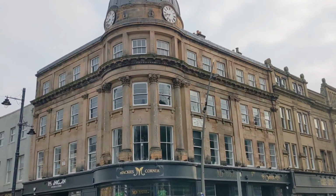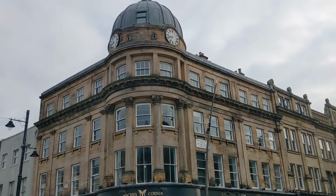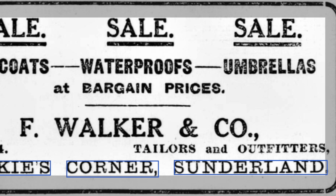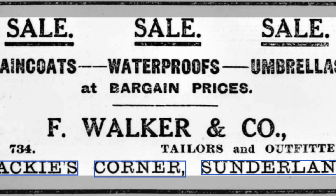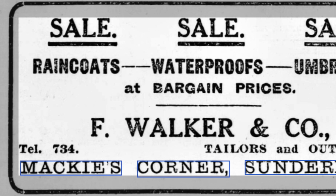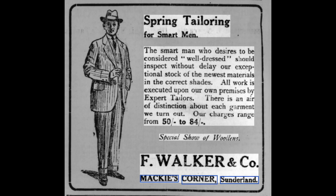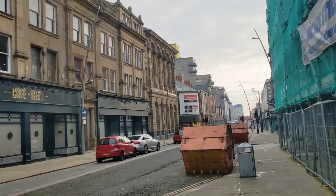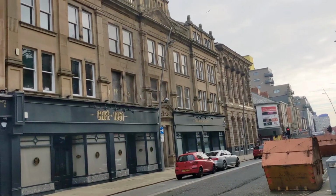On New Year's Eve, it was tradition to run the length of Fawcett Street before the bells on the town hall clock finished its chimes. Mackie's was so ingrained in Sunderland life that the saying "you deserve a medal bigger than Mackie's clock" could be heard if you did a good deed. It's so nice to see this section of Sunderland being brought to life once more.